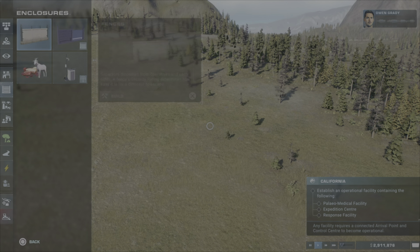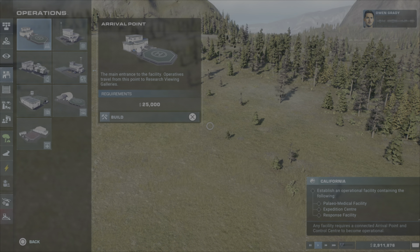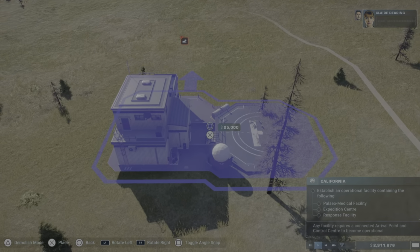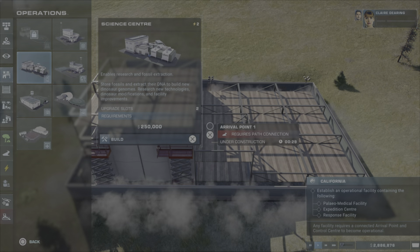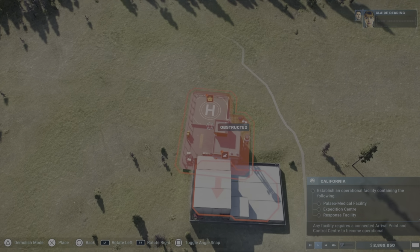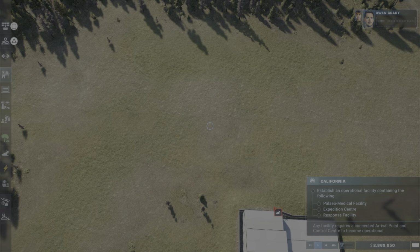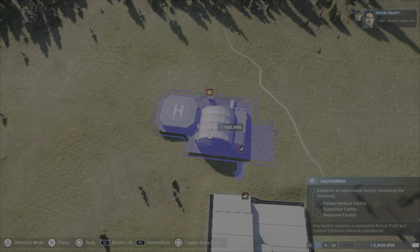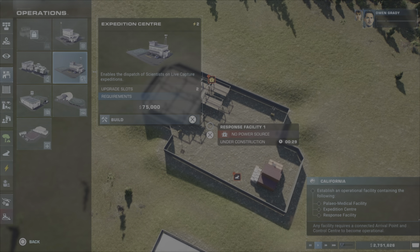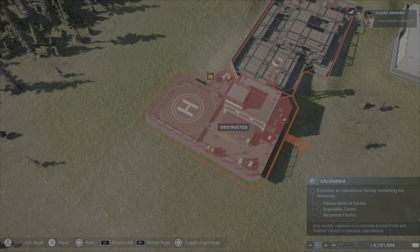Okay, the horse is already out of the barn. That's a saying, by the way. There's no horse and no barn. What Owen means is that things are already in motion. We have dinosaurs that we'll need to capture and facilities that need to be built. But not actual barns. Barns, no. Expedition center, a paleomedical facility, and a response facility, yes. Those should give us a solid foundation.